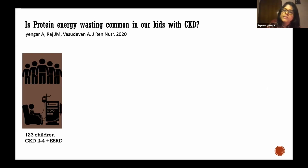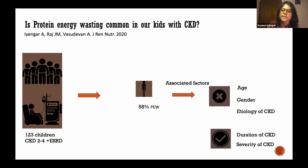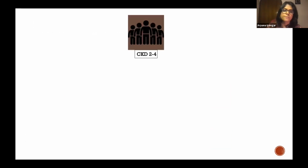Is protein energy wasting common in our kids with CKD? Again, this study was undertaken in our center and published last year in the Journal of Renal Nutrition. We studied 123 children with CKD 2 to 4 and ESKD, and 58% had PEW. We diagnosed that with the criteria I had just mentioned. And what were the factors associated with PEW? It was not the age, gender, or etiology, but only the duration of CKD and severity of CKD, which was not very new to us.